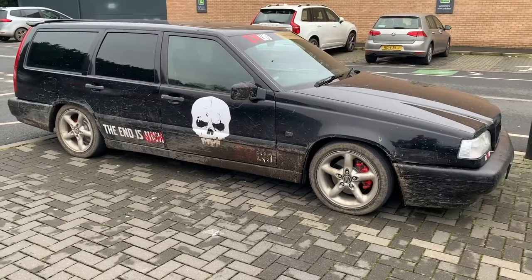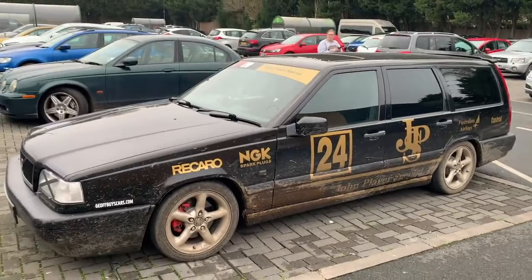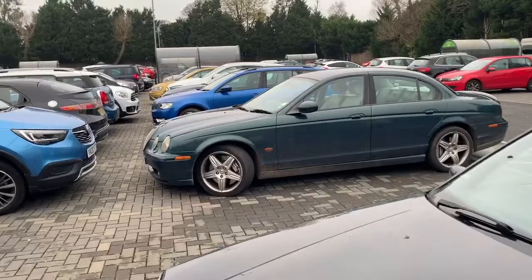The net result isn't too bad, actually. I thought it would look worse than that. I really did. Even on the other side. Yeah. Not bad at all. Oh, look, S-Type R. 4.2 litre supercharged, aren't they? I think they are.